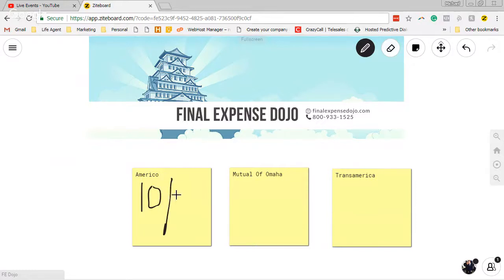Okay. 10 out of 10. Well deserved. Very well deserved. I wish other carriers would have a better process. But Mutual of Omaha, they have an optional e-app, but it's not instant decision. So it still is faster to do it on paper.